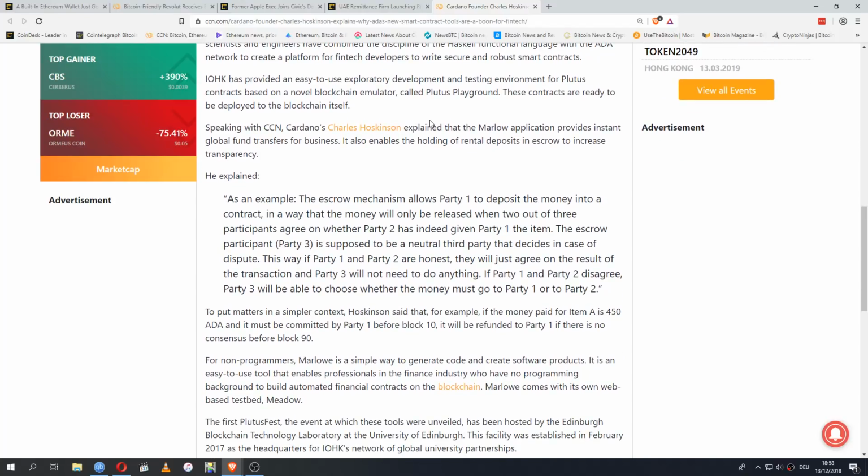IOHK has provided an easy-to-use exploratory development and testing environment for Plutus contracts based on a novel blockchain emulator called Plutus Playground. These contracts are ready to be deployed to the blockchain itself. Speaking with CCN, Cardano's Charles Hoskinson explained that the Marlowe application provides instant global fund transfers for business. It also enables the holding of rental deposits in escrow to increase transparency, he explained.